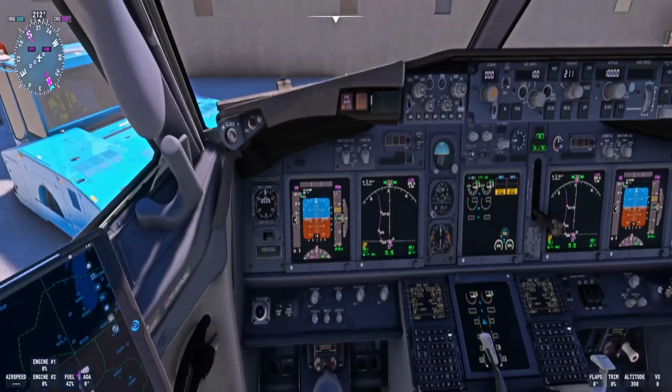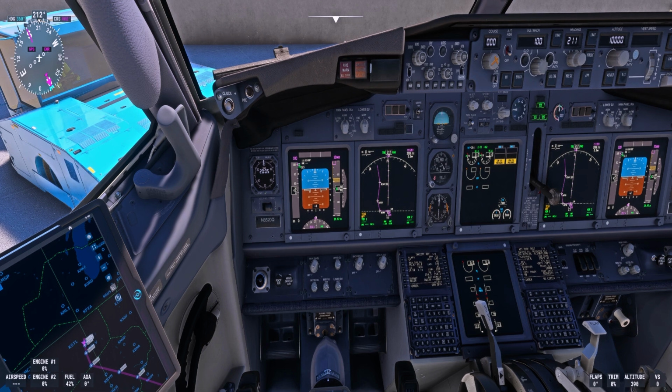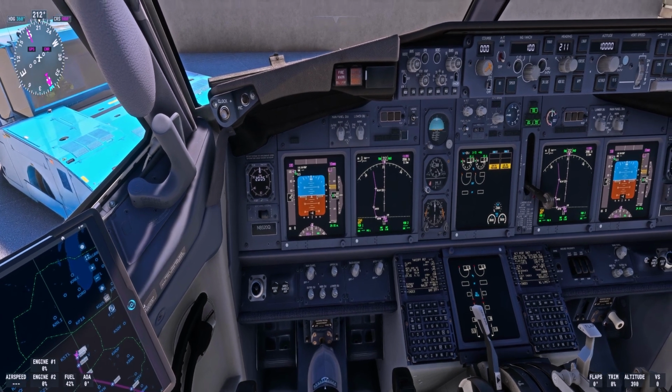Okay, all going well, the departure routing will be via the ATC assigned SID, complying with all published speed and altitude restrictions. No noise abatement procedures required. Any questions, comments, or concerns? No questions. Departure brief complete. So there's the departure brief.